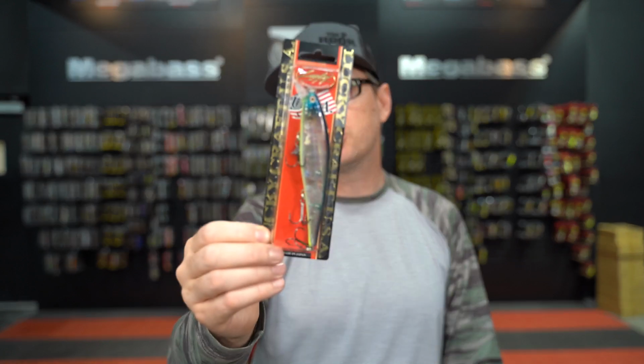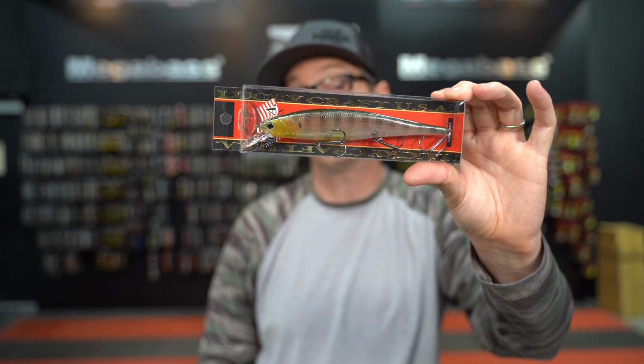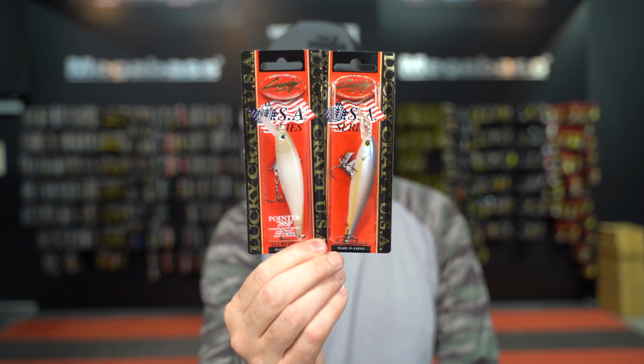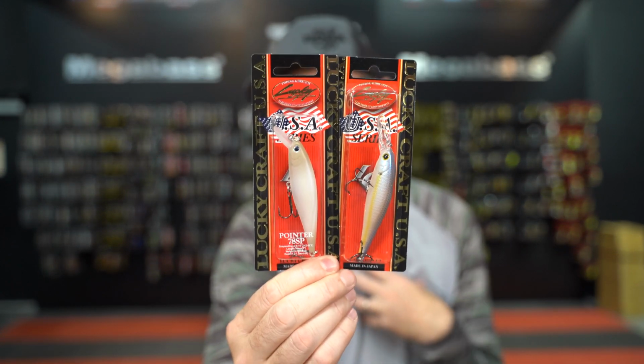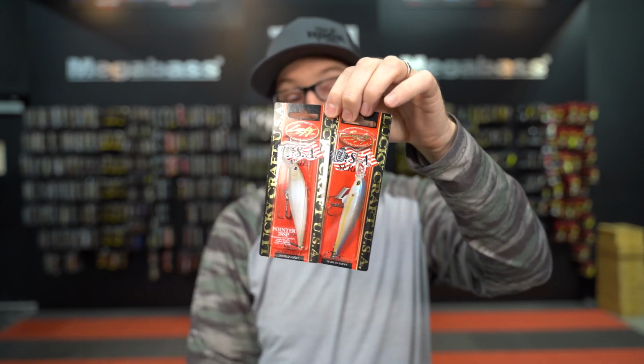Now, if you need to upsize your presentation, you can, of course, jump to the 128 size or even the Ginormica 158 size if you really need a big profile. But the majority of time, if they're not eating the 100, then it's usually because it's too loud and too aggressive. And in those cases, I can drop down to the 78, which is the second best jerkbait in their lineup, in my opinion. So the 78 comes in a regular and a DD size.